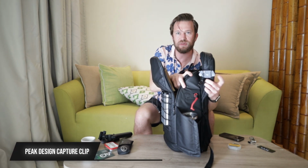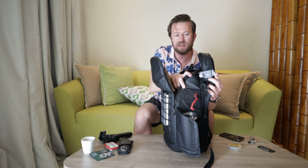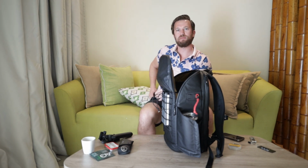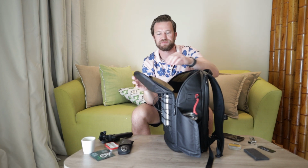I always carry that one on the bag just so it's always there and available if I need it. Don't actually use it on the bag very often. How I will use it, though, is with, I don't even know what this is exactly, but it's essentially so you can put the capture clip on your belt. So I will carry it around the belt of my jeans, and then I can have the camera just attached to the side and ready to go whenever I want to capture something.